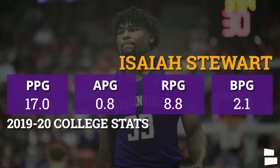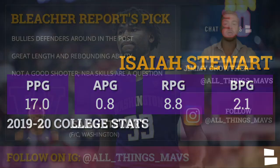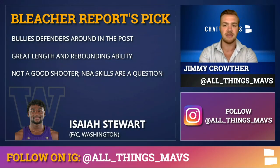At 6'9", he's not going to tower over guys, but his long wingspan gives him a great ability to block shots, and that's what Stewart took advantage of. Again, this is who Bleacher Report has the Mavs taking at 18. Personally, I think I'm going to pass on Isaiah Stewart for the Dallas Mavericks.